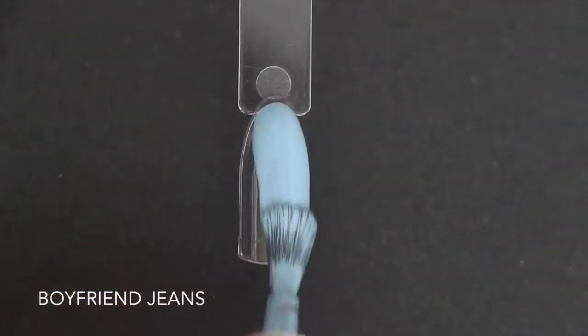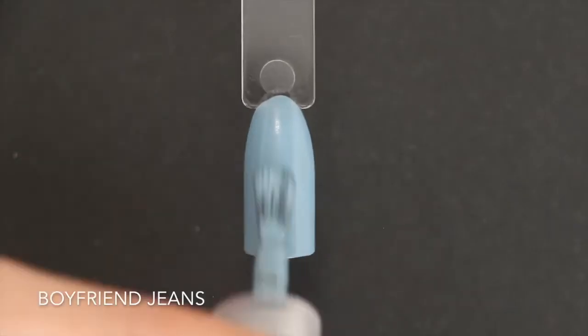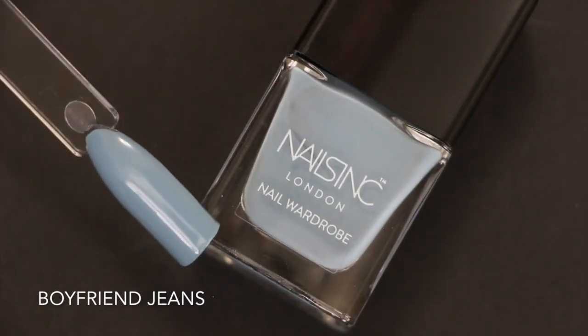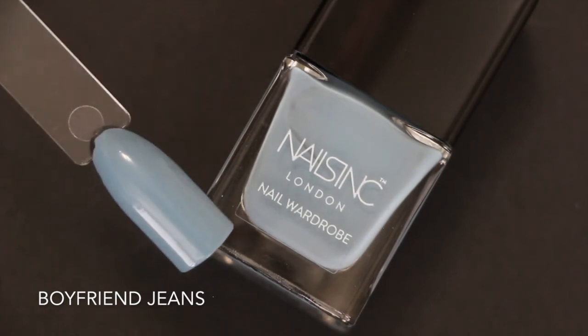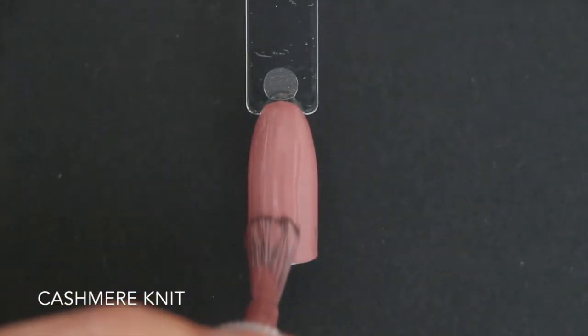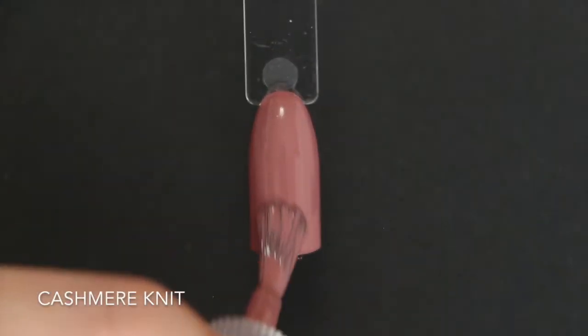So this next one is Boyfriend Jeans. It's a dirty blue, and it's showing up a little lighter on camera than it does in real life, but it is also opaque in 2 coats. So this next one is called Cashmere Knit. It's a nice dusty pink, and just like the others, it's a buttery formula that is opaque in 2 coats.